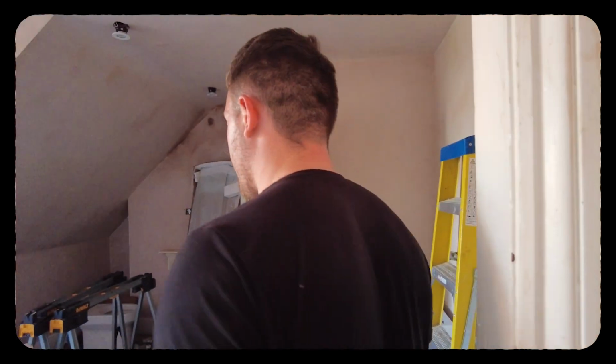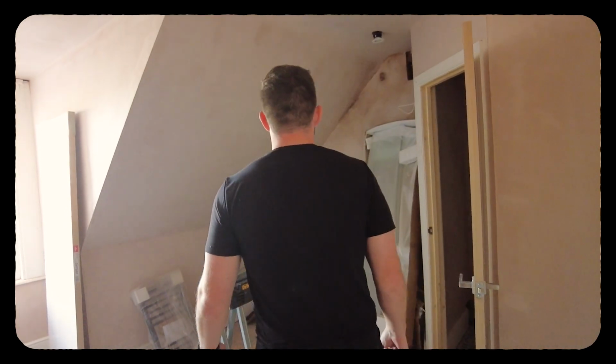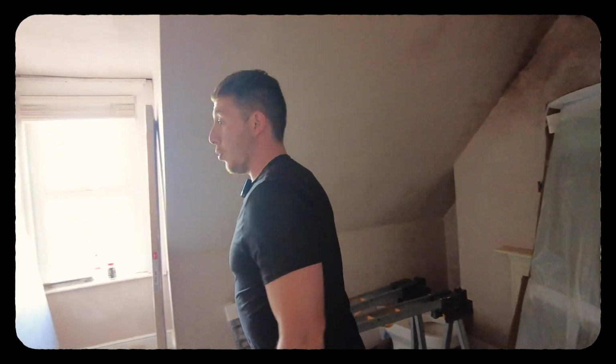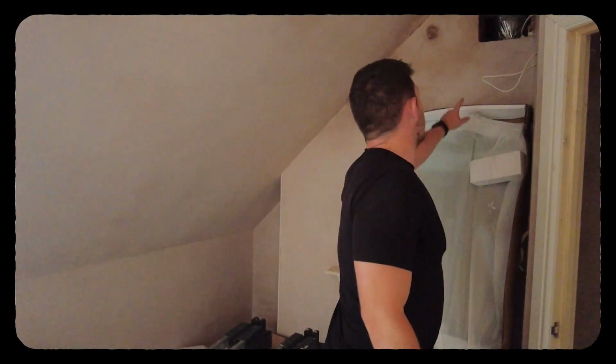Final 2 rooms then. 7, 8. Cool, straight up here. No fire lobby needed up here. I don't think they're needed anyway, but we had to put them in. We need the rad moved from here to there. It needed to be moved for a while, so we'll get that done soon. These are less developed than the others.